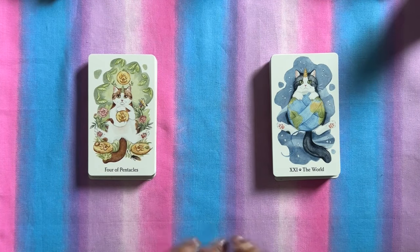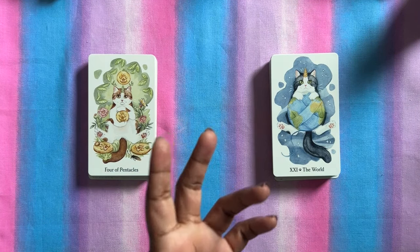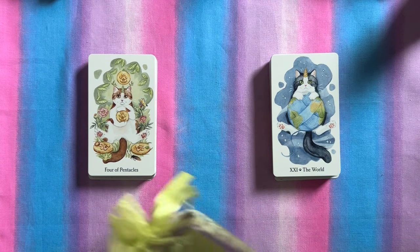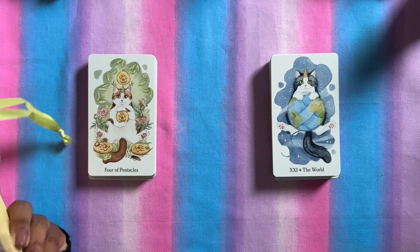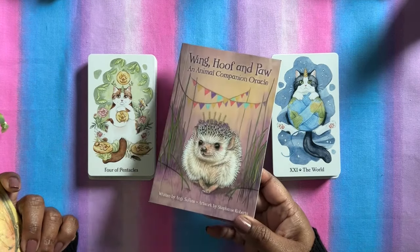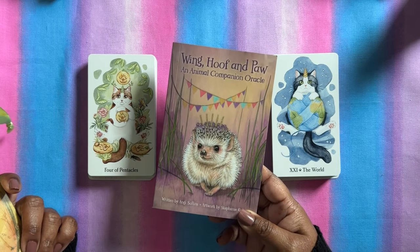Because I've been using it for a lot of things, I have been pairing it with a lot of stuff. I've been using it a lot for daily pulls. And I have 3 decks here that I thought were really great pairs that I wanted to share with you. But I honestly think this deck would go with a lot of stuff because of the white backgrounds and the soft watercolors. But I really enjoyed it with the Wing, Hoof, and Paw.